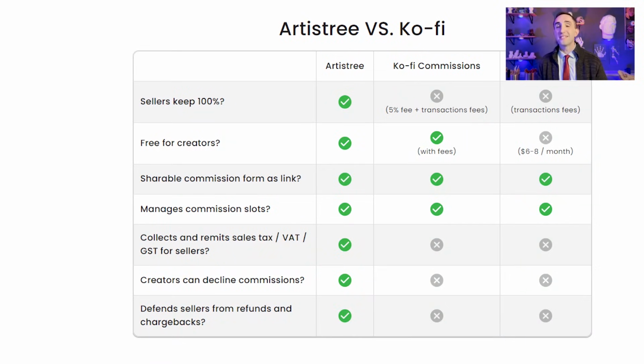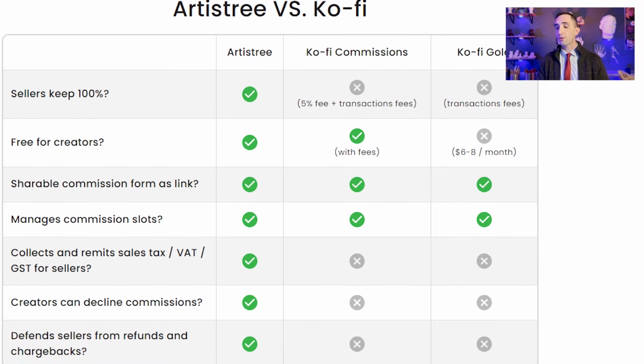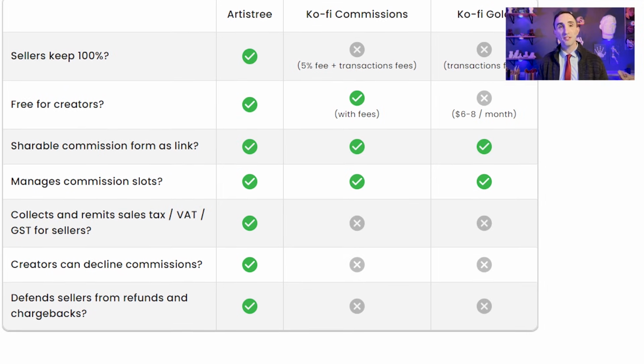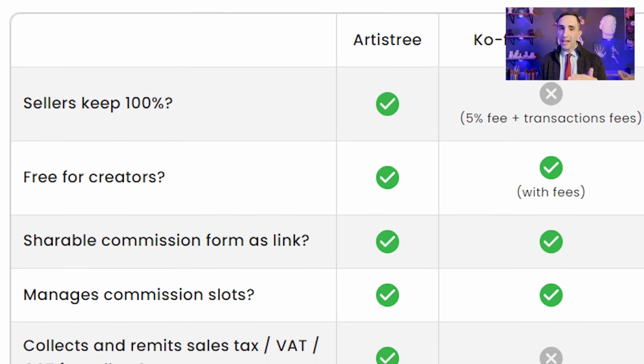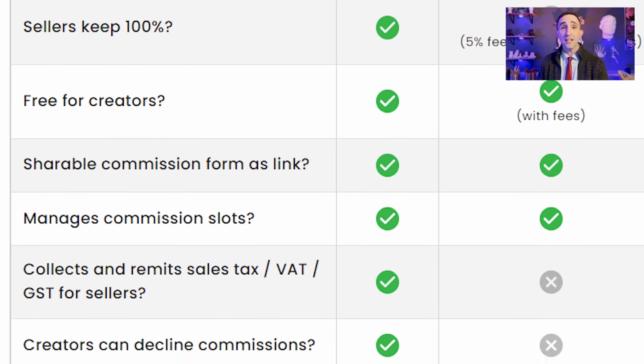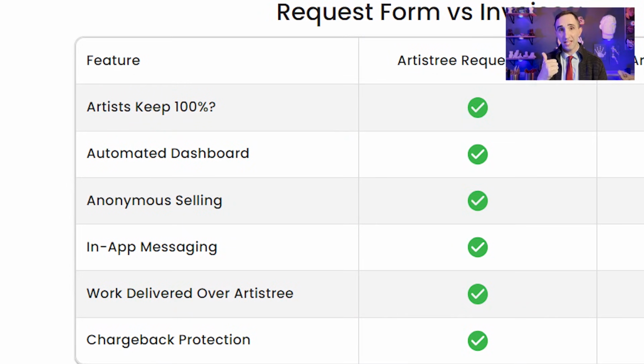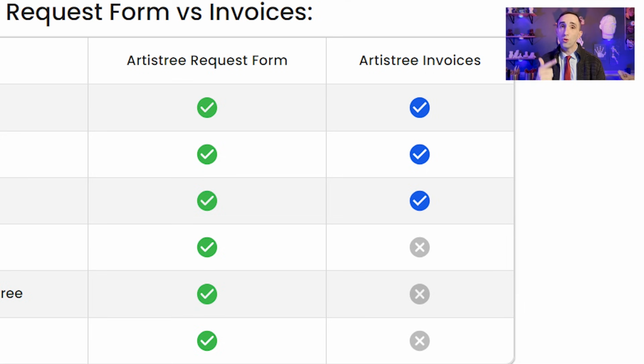So let's take a look at this nifty little graph that they made for us. So here you can see Artistry versus Ko-Fi and versus Ko-Fi Gold as well. And here's what it basically shows you is just that you get everything from Artistry. So this does look like a no-brainer from the surface, doesn't it? But then when we really start to take a look at it, here's what I want you to know is that Artistry has two different versions of it. First off is everything happening in platform. And the second version is if you only use it for invoice.